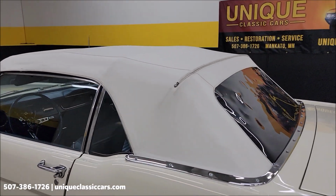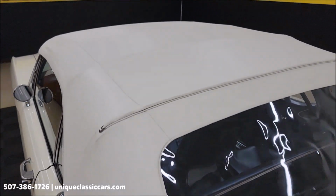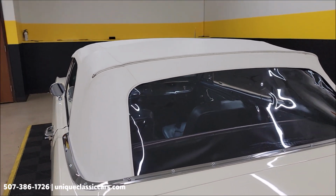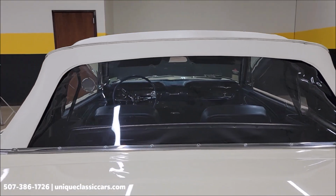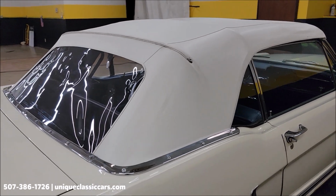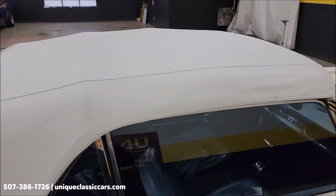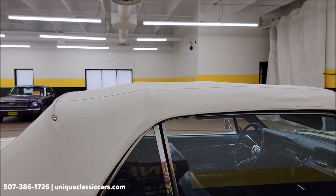This top is, I mean, pretty much like in new condition. I believe there was a receipt for it, in with the miscellaneous receipts in that folder. Back rear window, nice and clear. Coming around to the passenger side, again, just free of rips, tears, holes, really anywhere at all. Side glass.